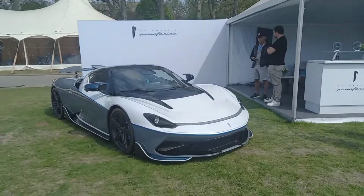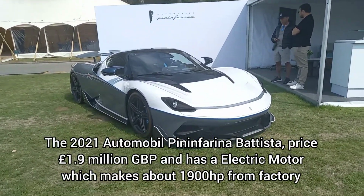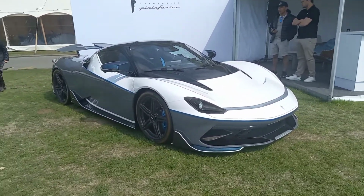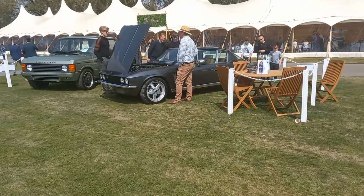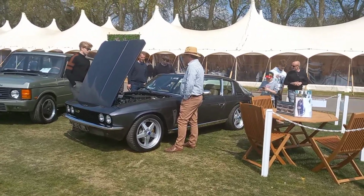Over here we got the Automobile Pininfarina. I'm actually getting very strong Ferrari vibes of it. Not sure. As you look at it more carefully, it looks more of a Ferrari. But actually getting very Lotusy vibes off of it. I'm not sure. So if you guys don't know why I'm filming this car, well, here's an interesting fact.